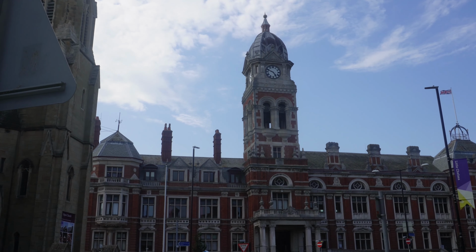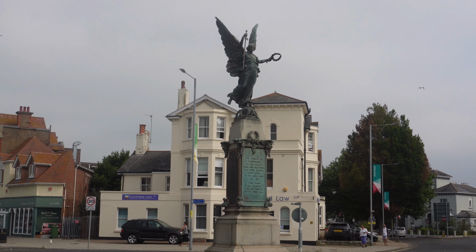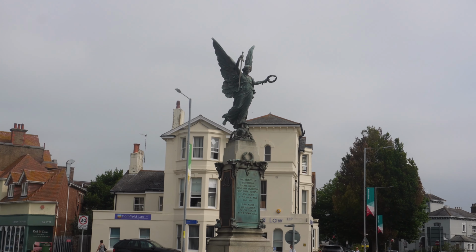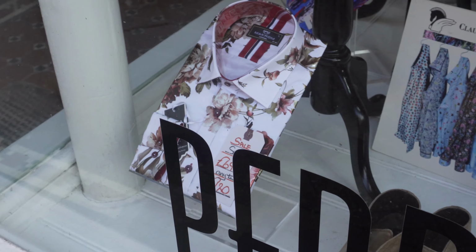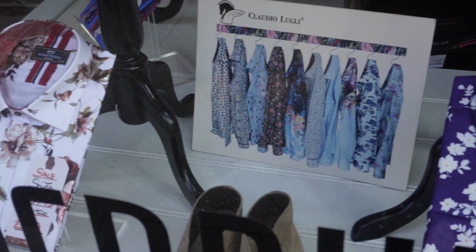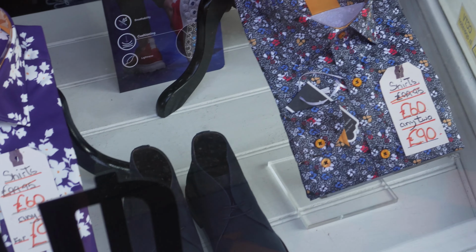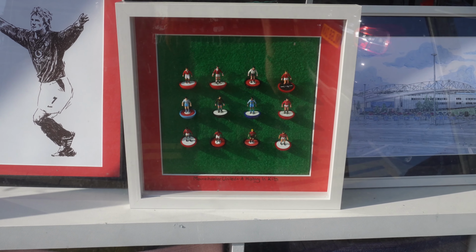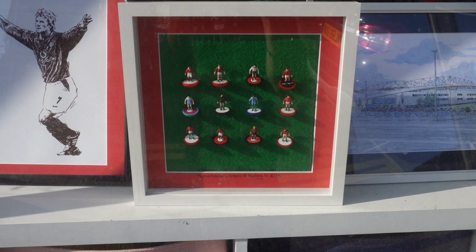This lovely building here is Eastbourne Town Hall. From the junction of Cornfield Road and South Street, there's this memorial to honour all those who lost their lives in the two World Wars. Well, this is the Pendleton shop, where shirts will cost you no less than £60. There's a sports shop just here, and in the window, who remembers Subbuteo?